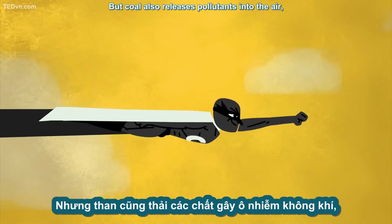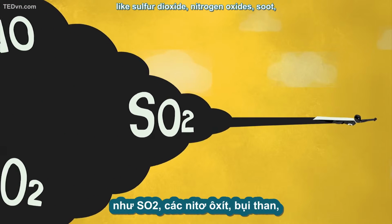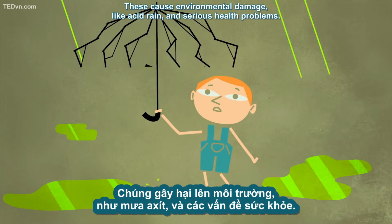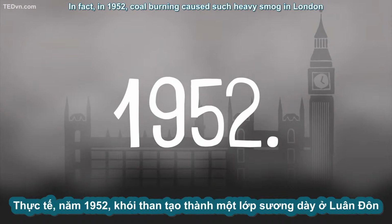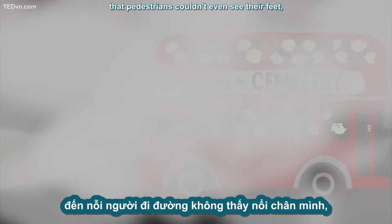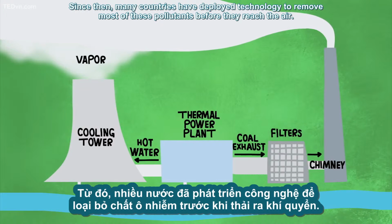But coal also releases pollutants into the air, like sulfur dioxide, nitrogen oxides, soot, and toxic metals like mercury. These cause environmental damage like acid rain and serious health problems. In fact, in 1952, coal burning caused such heavy smog in London that pedestrians couldn't even see their feet, and thousands of people died from ill health. Since then, many countries have deployed technology to remove most of these pollutants before they reach the air.